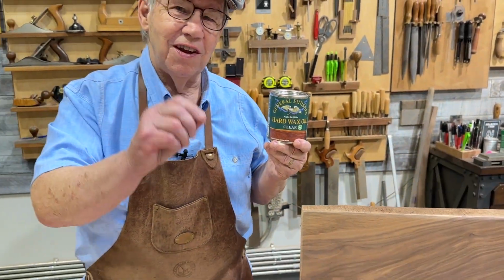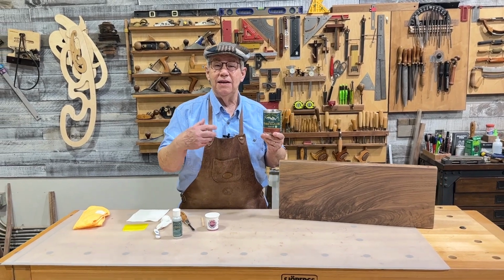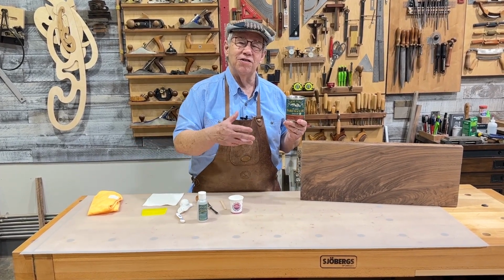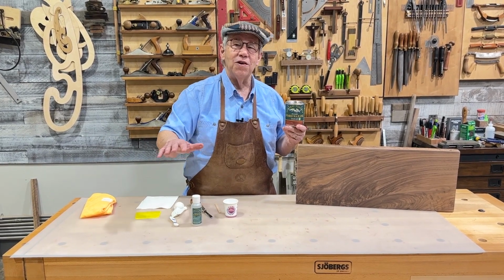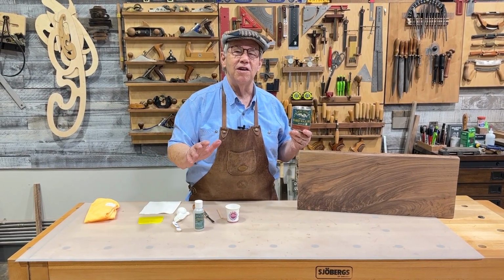Well, there's nothing like an oil and wax finish. It's easy to apply, easy to maintain. Everything's wonderful about it. It leaves a very natural look as the oil fills the pores or surfaces on the wood, and then you wax over it. It is a great finish. I've used it for years and years.